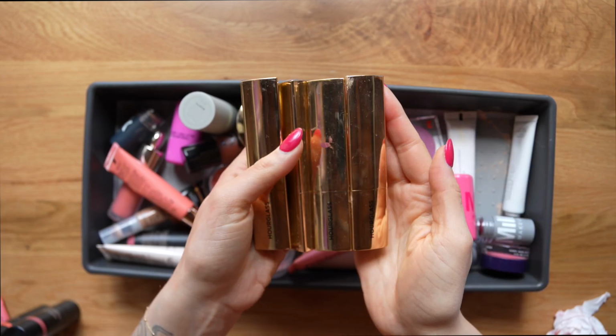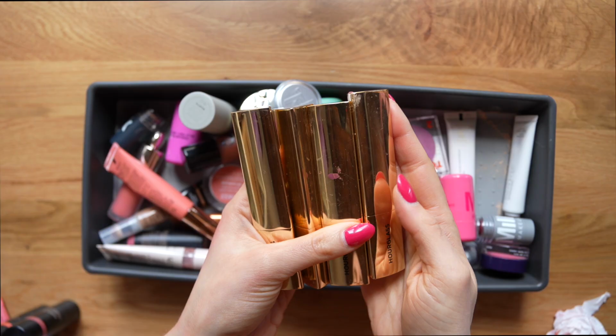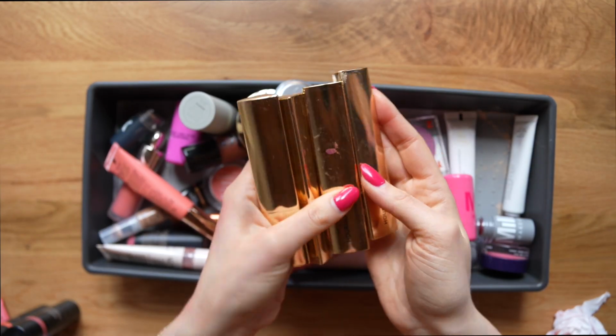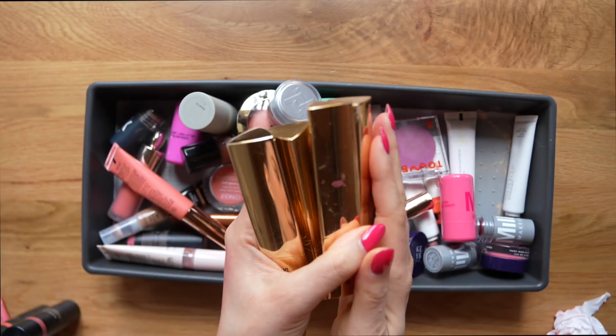These Hourglass blushes I've had for way too long. I've had them for years, really. And they're also just not really my absolute favorites. So unfortunately, I am gonna get rid of all four of these.